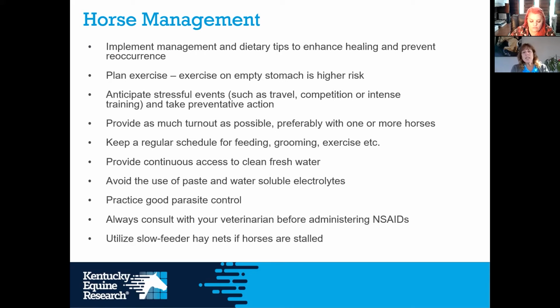Provide continuous access to clean, fresh water. There are very, very few times that having plenty of water is not recommended, and quite honestly, at this point, I can't think of any. Always have good, clean, fresh water available to your horse.